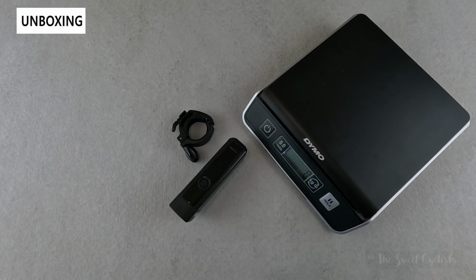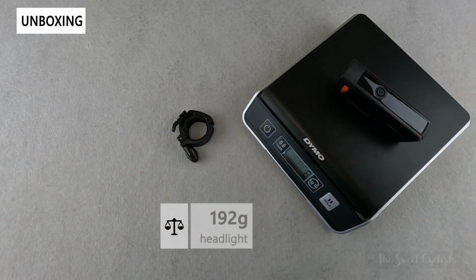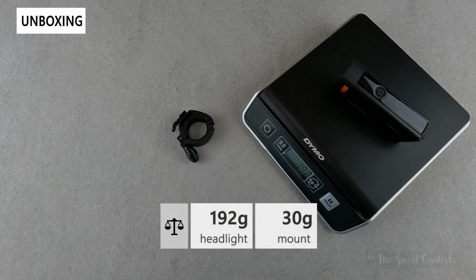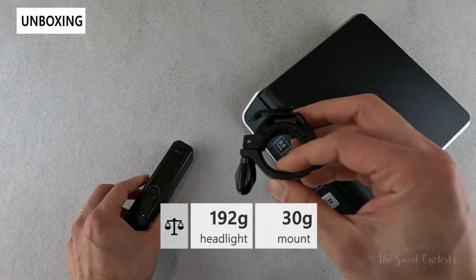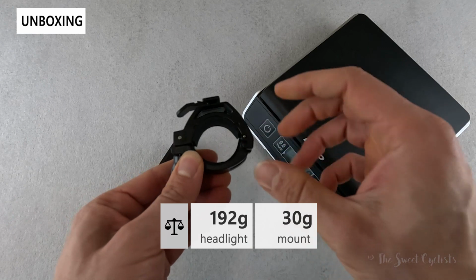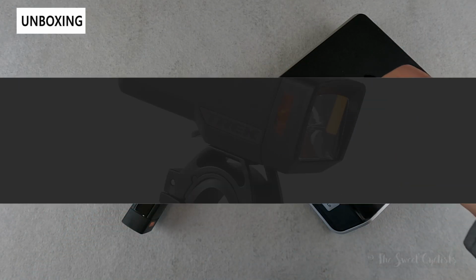Now let's take a look at the weight of the light. So the headlight by itself with no mount comes in at 192, so fairly heavy for what it is. And then the adjustable handlebar mount without the shim comes in at 30 grams.